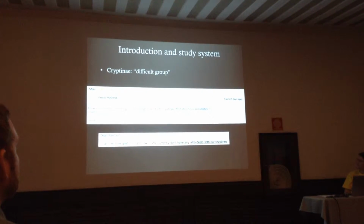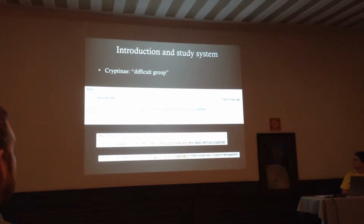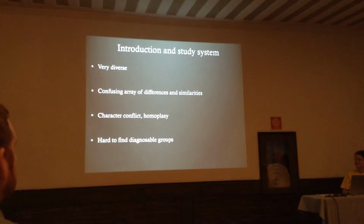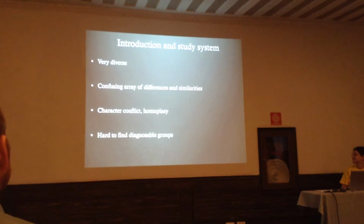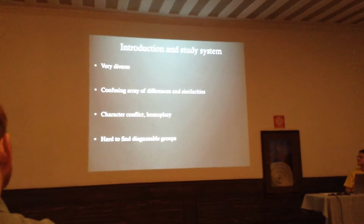"We currently don't have anyone who deals with our cryptines. It's very hard to distinguish cryptines and so on, right?" Because basically a lot of people seem to think they're difficult. And that stems basically from their sheer diversity, right? There are so many groups, so many genera, so many species, it's hard to even start tackling them as a group, as a systematist.